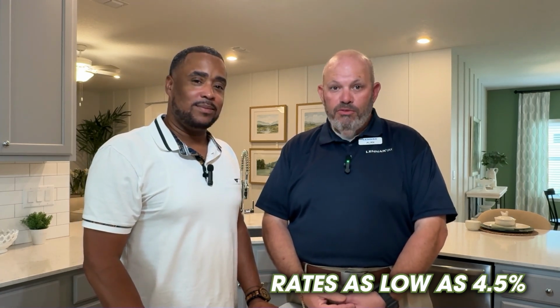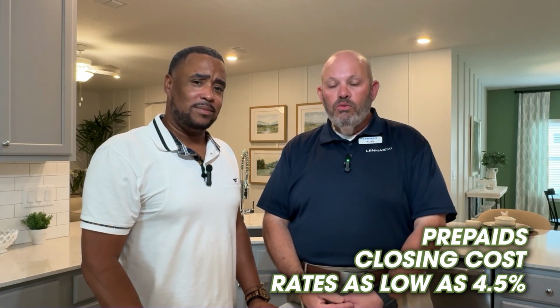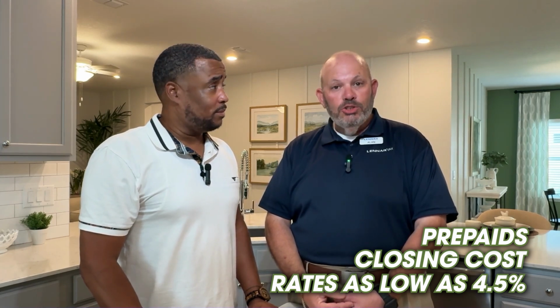Right now, what is the incentive for interest rate in this community? So for today, and basically any home that can close by the end of September, if you're an FHA or VA loan, then we can do interest rates as low as 4.5%. And that's with closing cost assistance. Depending on your credit, we may even be able to squeeze the prepaids in. So the only thing out of pocket is just your down payment.